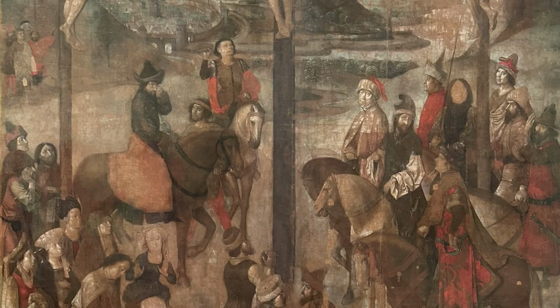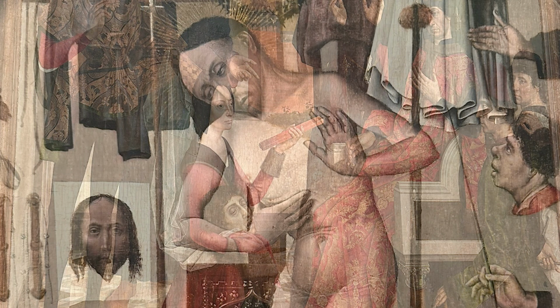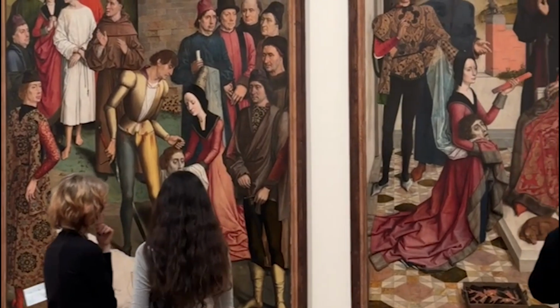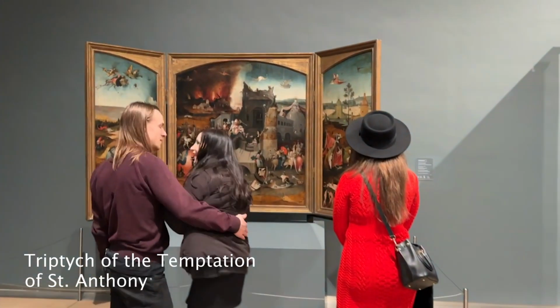There was such a wealth of paintings just in this section of the gallery. I'm always struck by the colours used, the tones, and the way that the human forms are depicted before that kind of Renaissance era. Everything seemed a little bit more characterised and less formal, if you like.